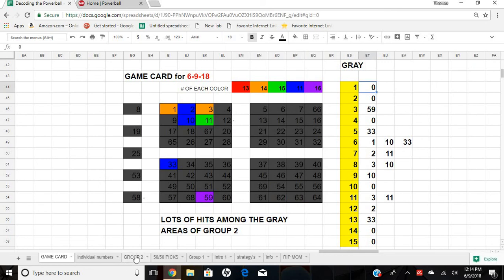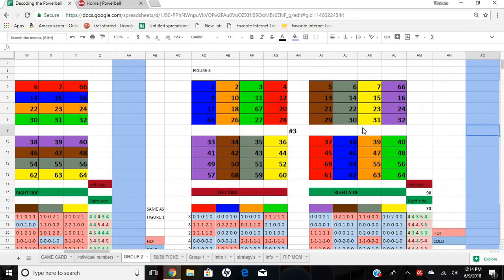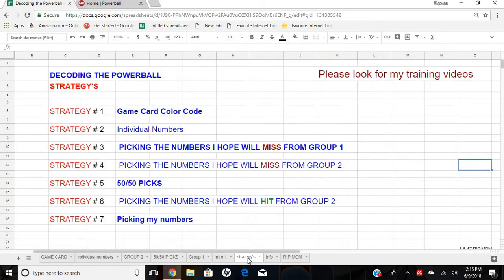Okay, so I'm going to go to option card number 3. The gray numbers represent the 6 down to the 30 and the 35 down to the 59. As I go back in option card number 3, the only one left is the 59. So that's how that works. Now I'm going to head off to the next strategy, and that's strategy number 7, picking my numbers.